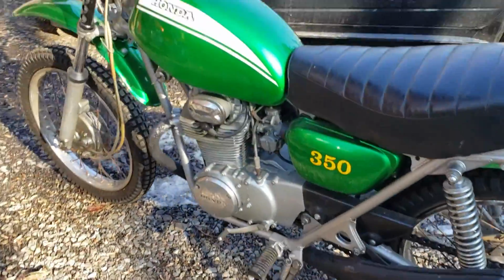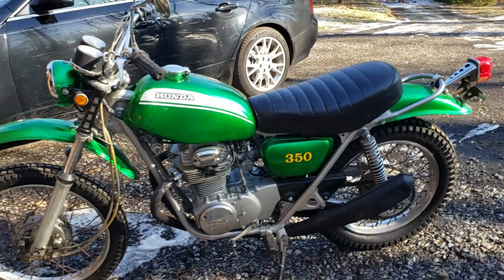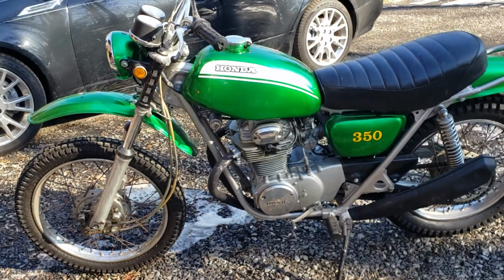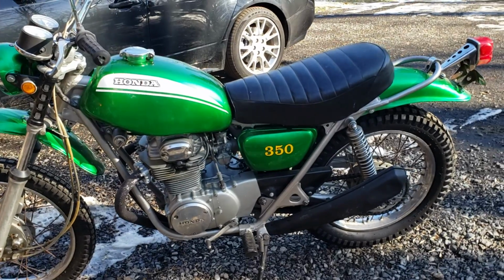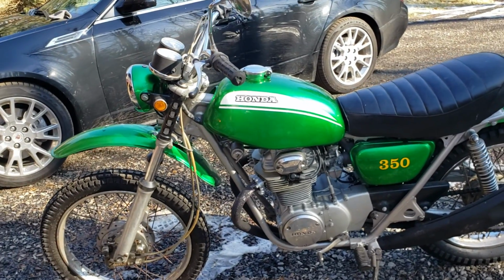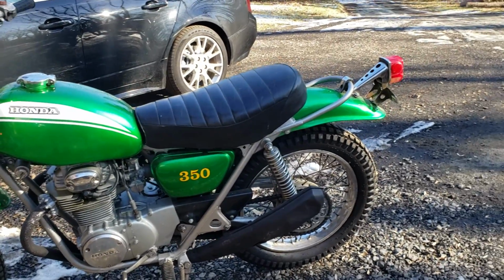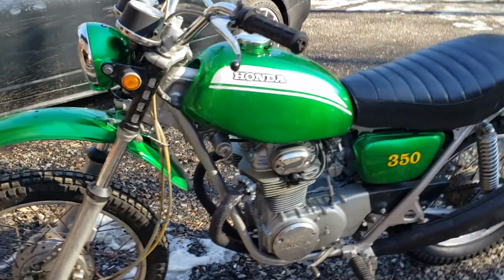We had said that if you could only have one vintage bike that you wanted to ride, this would be an outstanding choice because it's a 350 twin and you can take it on the highway, wherever you want to go, and into the woods. This is actually a very good woods bike too. Nice torquey twin.